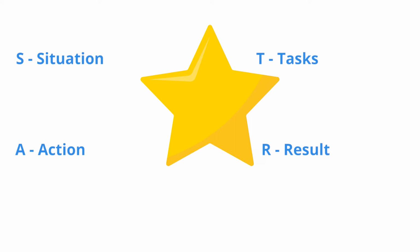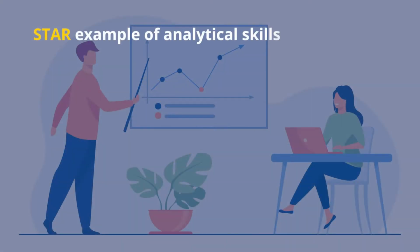Here you describe the situation. T stands for tasks. Here you talk about the tasks for which you were responsible. A stands for action. Here you will give the actions you took because of which you got R, the result. Here is a STAR example of analytical skills.